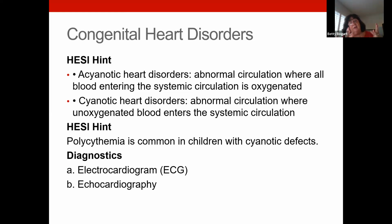Even tetralogy of Fallot, a congenital heart defect. Well, the body's pretty neat. It says, I'm going to produce some more blood cells, and I'm going to have those blood cells carry oxygen and iron to the body. Well, there is no oxygen because the heart doesn't oxygenate the blood. So even if you make more cells, you are not increasing the oxygen saturation. Polycythemia is the body saying, I tried, I'm doing something.